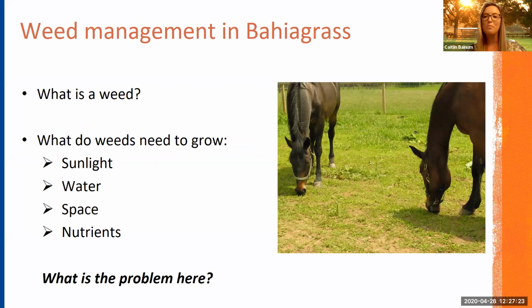So some general weed management in Bahiagrass. We're going to go with Bahiagrass because that's most commonly what our livestock owners have in the state of Florida, at least in Central Florida. So what is a weed?